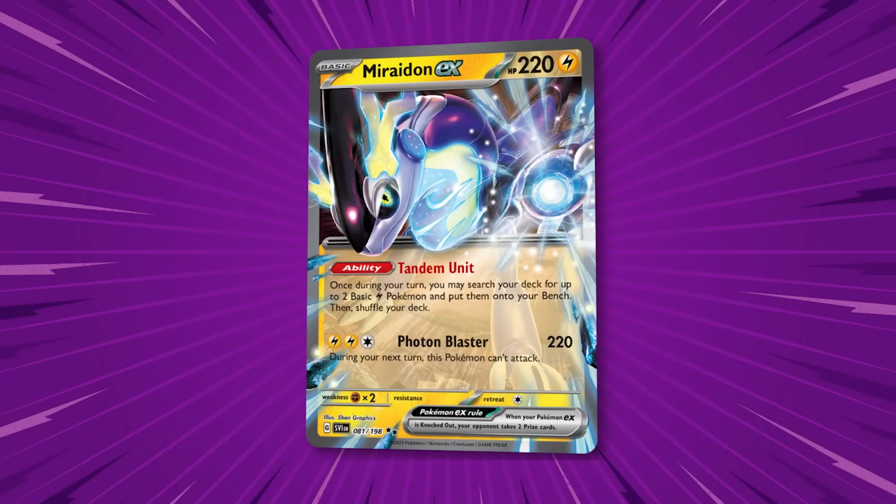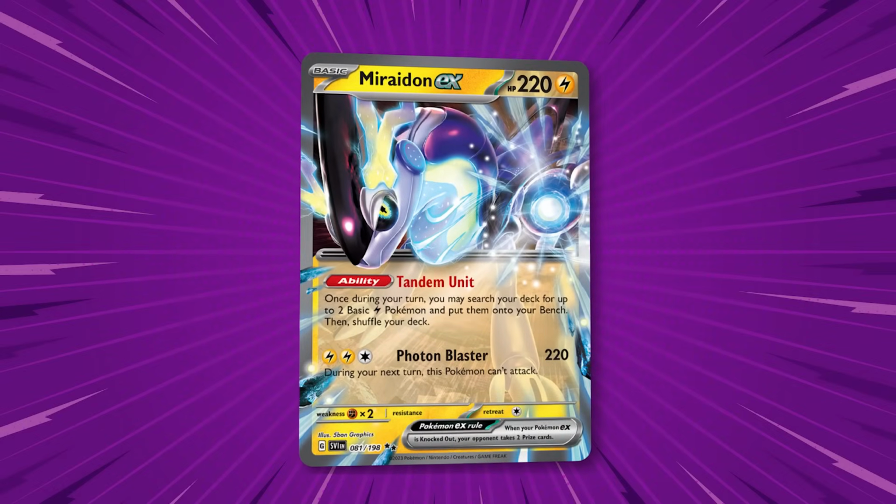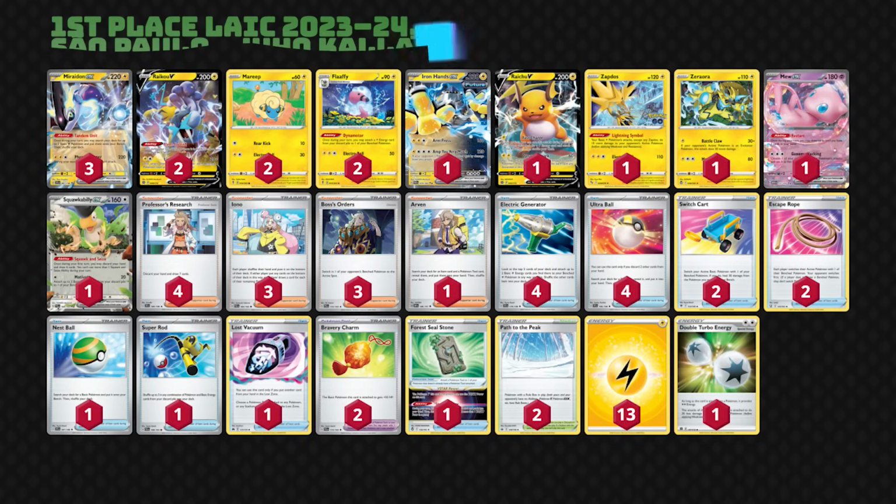There's 2 main lists for Miraidon that I would be looking at. The first, of course, is the first place deck list from LAIC, playing Iron Hands, playing 13 Lightning Energy, and playing double Turbo Energy. Also note switching to that Zeraora for free retreat instead of the Flying Pikachu V for a couple of reasons. So the Flying Pikachu V was better because there was a lot of Lost Zone box in the format previously, so if you wanted a free retreater, Flying Pikachu V was better because it wasn't a single prize that could be Lost Mined.